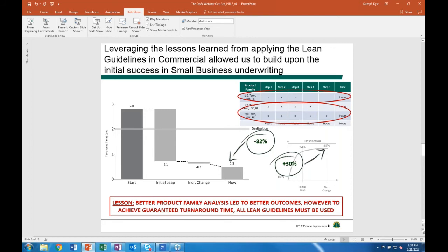And this led to better value stream design and implementation, which ultimately yielded an 82% reduction in turnaround time for small business underwriting. So we started off at about 2.8 days, and now our average is a half a day. Wow.